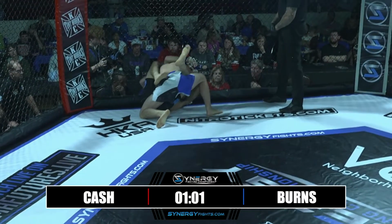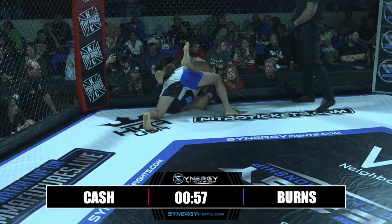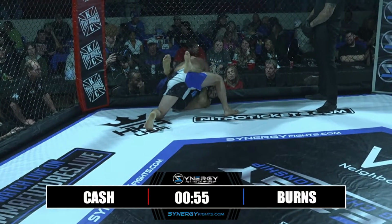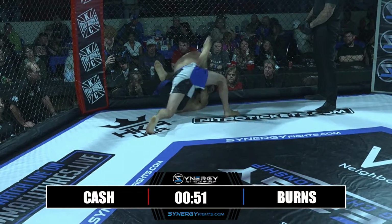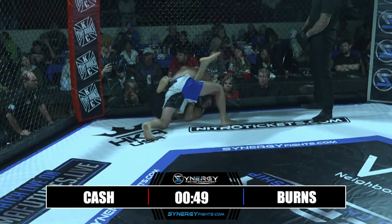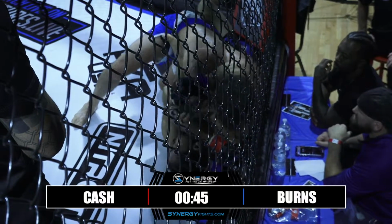And that takedown came a little easy for Ben Cash's liking right there. Got him against the cage, was able to put him down, and we're still here with just under a minute to work. Climbing the guard is Tyrell Burns. He's got to get that right leg higher, start to at least threaten some armbar attempts, putting the foot on the hips.